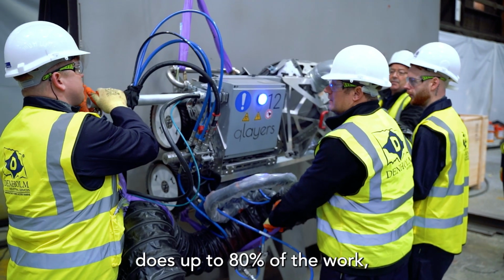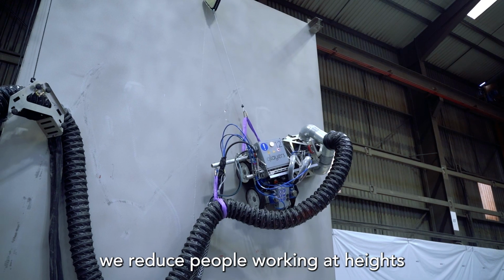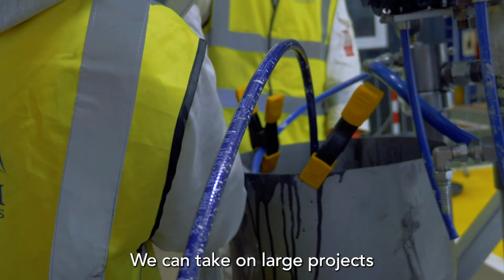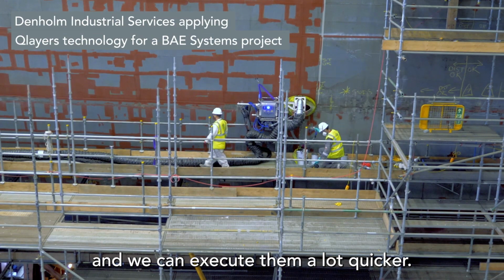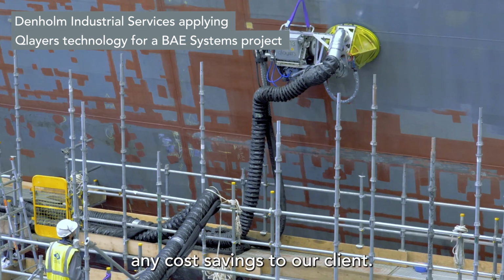So because the robot does up to 80% of the work, we reduce people working at heights by up to 80%. It allows us to react quickly. We can take on large projects and we can execute them a lot quicker. This means we can pass down any cost savings to our client.